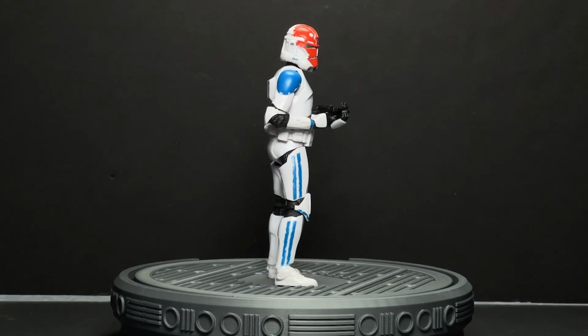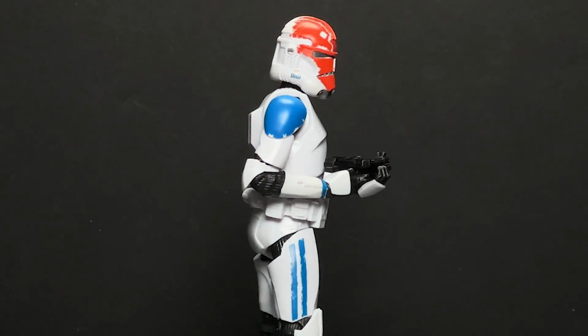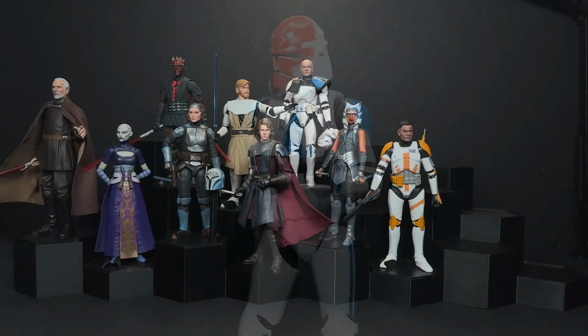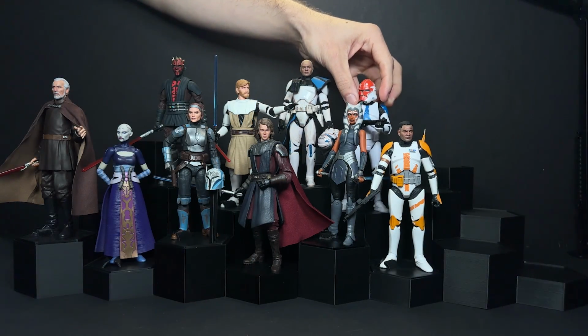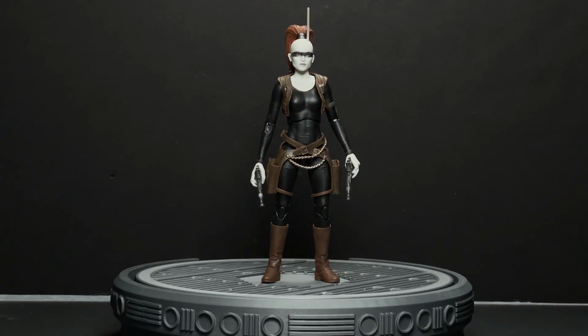So he's ready to take his place next to our other main characters of the show here, right in between Obi-Wan and Ahsoka. In one of the more touching moments of the Clone Wars finale, we see all of the 501st troopers repainting their helmets to honor Ahsoka. This figure, of course, needs to go right next to her on the shelf here. You could probably have several of these guys flanking her, but that would take up a spot for another figure.